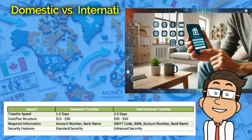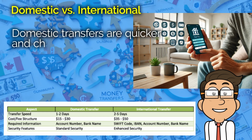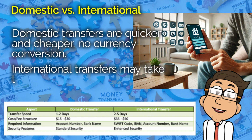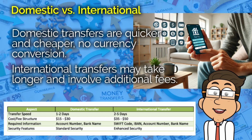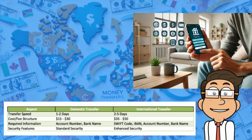Another thing to consider is the difference between domestic and international wire transfers. Domestic transfers are usually quicker and cheaper because they don't involve currency conversion or international banking networks. International wire transfers can take a bit longer and might involve additional fees for currency exchange.